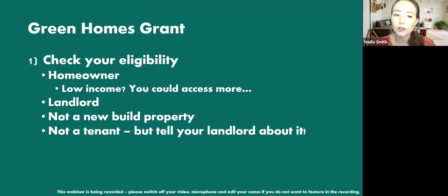If you're a homeowner, you might be able to access more funding, up to £10,000, and you may not need to contribute to the measures if you're on low income. So there's certain benefits that you need to be receiving to qualify for that. Off the top of my head, I think it is income support, ESA, and 2 more types of benefits.